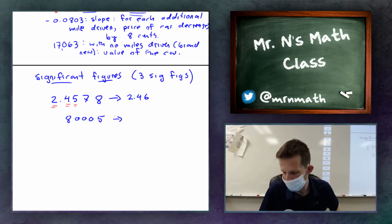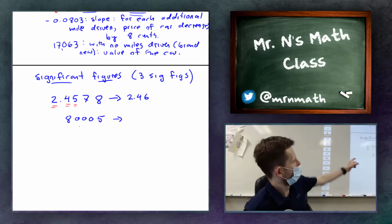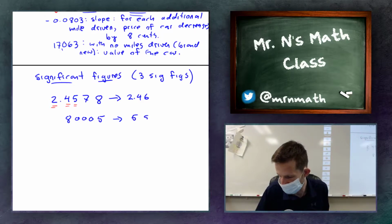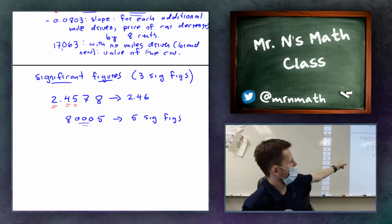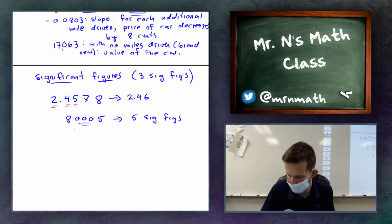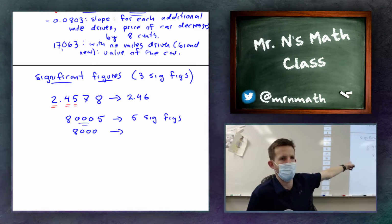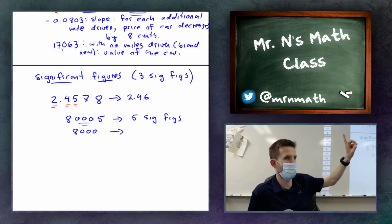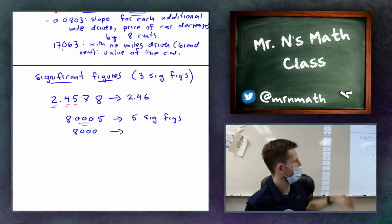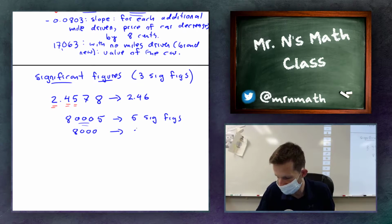Quick question. How many sig figs does this thing have? 5 sig figs. The zeros, if they are in between 2 non-zero numbers, count as significant figures. How many sig figs does this thing have? 1 significant figure. Zeros that follow a non-zero number just by themselves don't count as sig figs. So 1 sig fig.